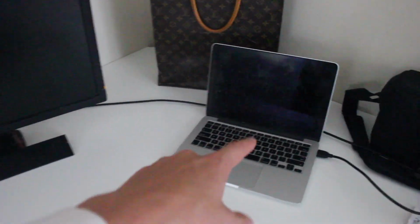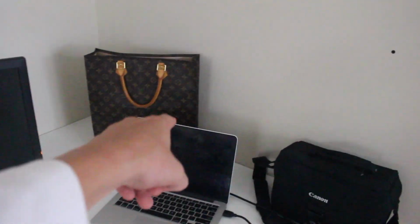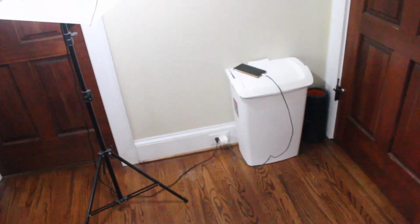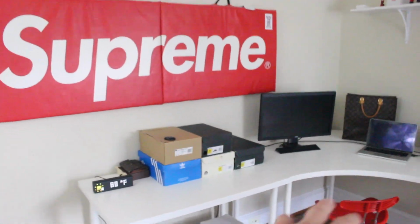I got this whole new setup here. I got my monitor, set it up again, dusted it off, and started using it again, connected this to it, and basically I'm gonna start editing. It's gonna be projected onto here, and we got the LV bag, camera bag, tripod, and my lights set up there, and all that stuff. And we cleaned it up. We got the new trash can. It just looks a lot more formal, and this is a good place to edit too.